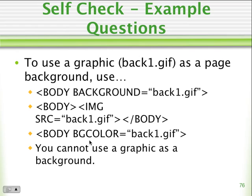So to use a graphic back1.gif as a page background, you would use which one of the following tags? Body background. Body. Body background color. Now that you're using the body background, so it would be the first one. So the color would be, although it's a nice tag, it doesn't use it. You know, people have actually said this, you can't use a graphic as a background. You can.